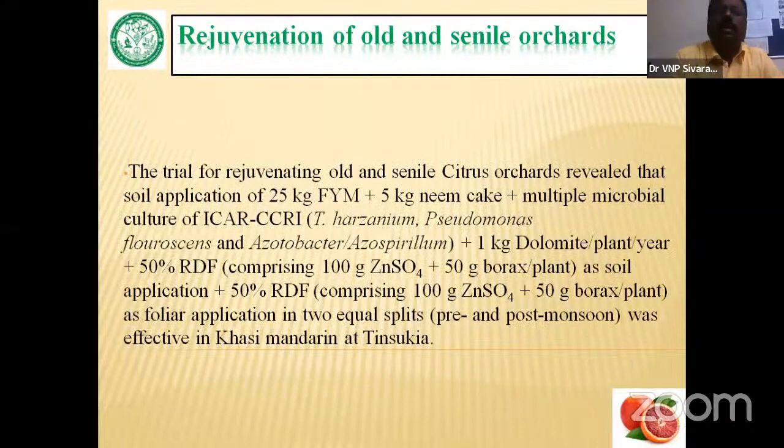So here is the rejuvenation of old orchards. This is another practice being followed. In citrus, after the identification of dry root rot and problems like greening, the lifespan of the orchards has drastically come down. But in some places, orchards having plants more than 25 or 30 years old are also seen in some parts of the Prakasam and Anantapuram areas. So we can go for rejuvenating them by following some practices.